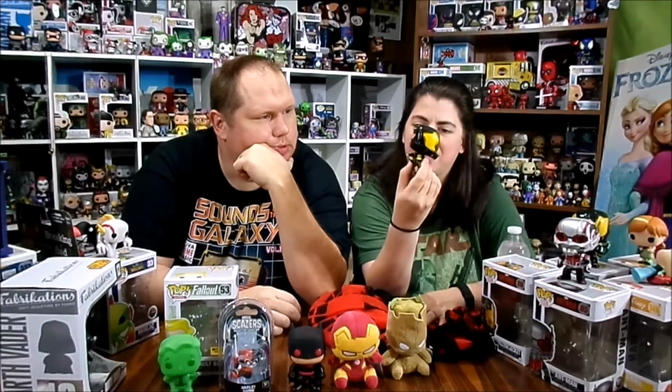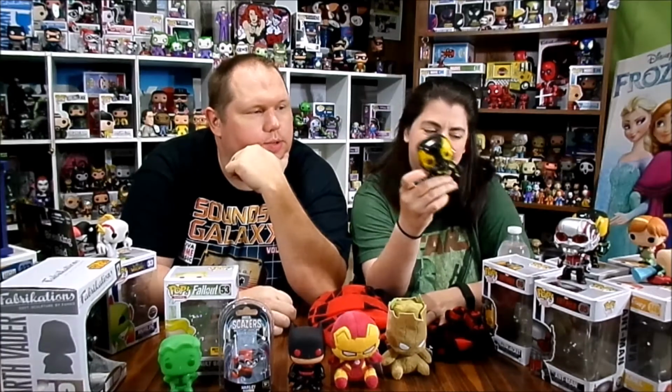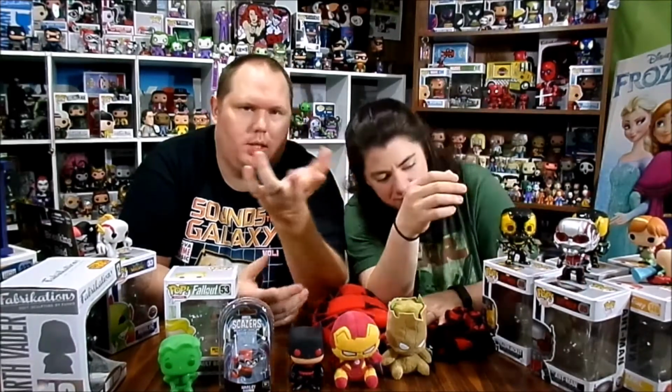I guess I can start with some Ant-Man. Yeah, we got some Ant-Man pops. We have the Yellow Jacket, which looks pretty cool. It's the regular Yellow Jacket. I'm real excited about the Yellow Jacket ones, even though I haven't seen the movie yet. I know it comes out this weekend. I know this isn't the same Yellow Jacket that's traditionally in the comics. The heads are really heavy.